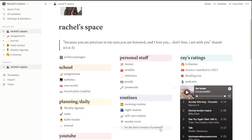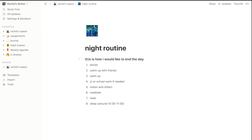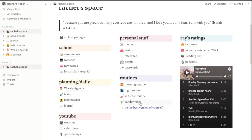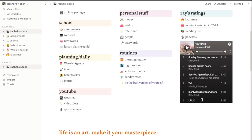Down here, I have my routines. I don't look at this ever, but I like having that there just so I know my ideal morning routine, ideal night routine, and things like that. And also physically writing them down helps you engrave it in your head. So I just wrote it down. Morning routine, I just have make my bed, drink a cup of water, blah, blah, blah. You guys have seen this in my morning routine, probably. Nothing special there. And then night routine, this is how I would like to end the day. So I have self-care routine, Sunday reset routine. You guys get it. And then this, be the best version of yourself. These are actually things that I have right here. So I'll go over it later.